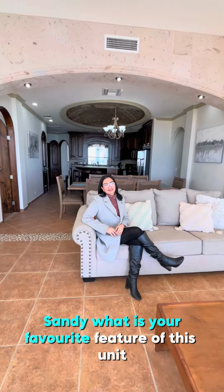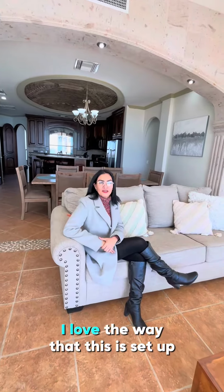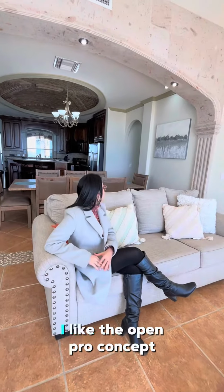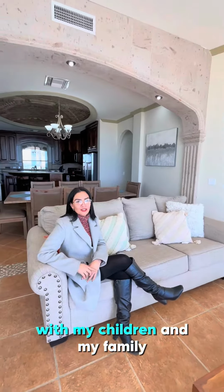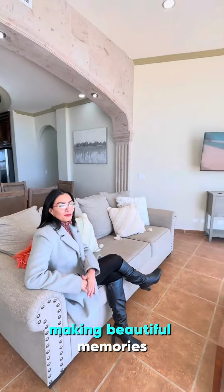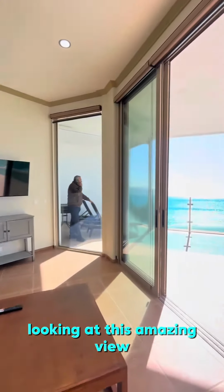Sandy, what is your favorite feature of this unit? The living room, exactly where I am. I love the way that this is set up. I like the open floor concept, and I can just imagine myself here with my children, my family, making beautiful memories, looking at this amazing view.